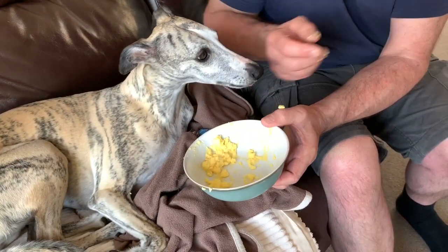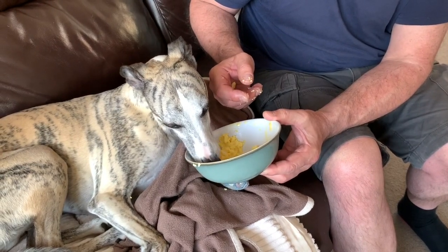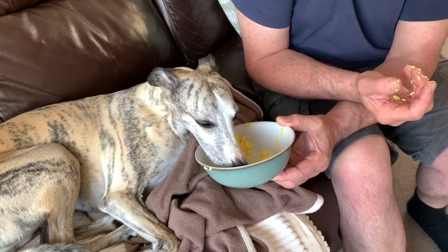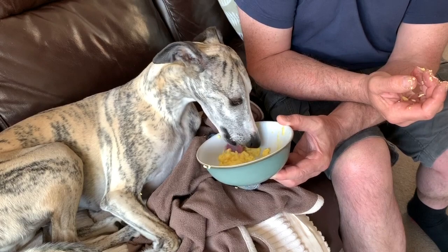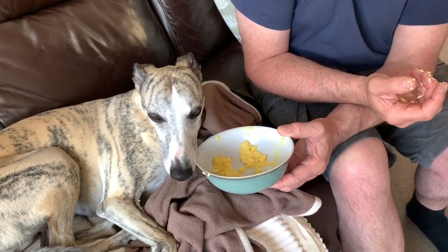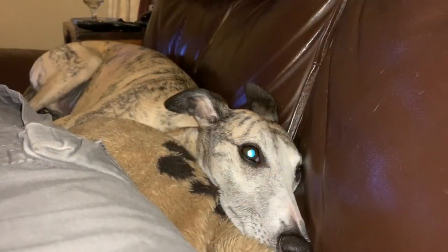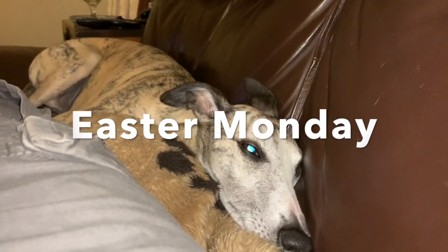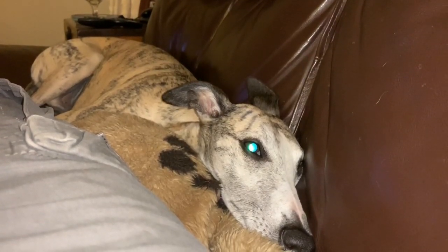This is all down to not his injury, but the meds that he's had. He's been really poorly now for nearly 4 days. Oh, that's good to see you eating that, Lou. Oh, he's actually quite enjoying that. He must be starving. That nice. Another night laid on the sofa with a poorly whippet. Louie. Back at the vets in the morning.